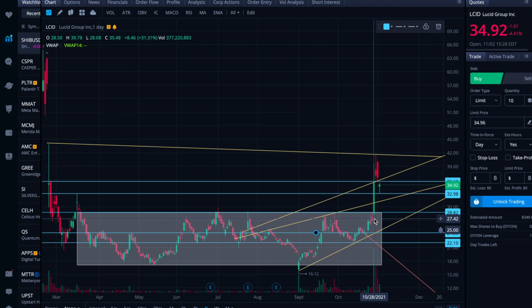And it did indeed have a huge move up, gaining over 31% in a day, with 377 plus million in volume. So just absolutely bananas. And it did a few things that day that I want to talk about just to set the stage. So it broke out of this range, obviously. It flew through this uptrend resistance level, and it flew through the 32.98 resistance level.